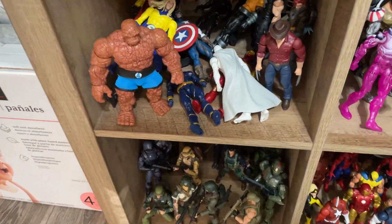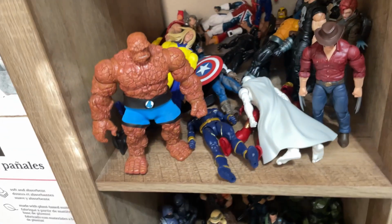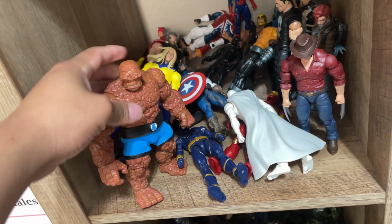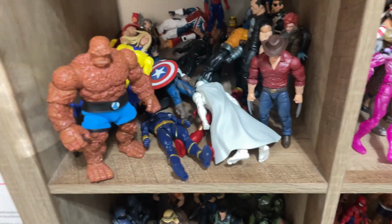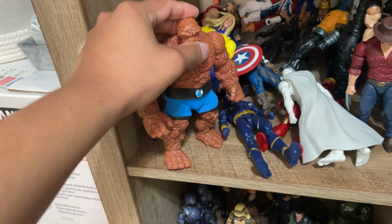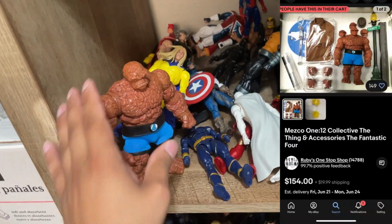Now right here, I only have the Mezco thing. When the 4-pack came out, I saw one. Somebody had it on sale, so I got them. I forgot how much I paid. I think it was like 130, but they only go for like 150, 160 now.